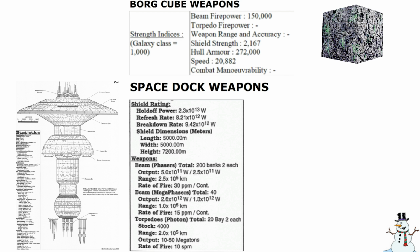So let's see the Spacedock specifications, and actually I'm quite shocked at what I'm seeing here. I'm seeing at the weapons that there are 200 phaser banks. No, let me see, phaser beams, total 200 banks, 2 each, with an output of 5.0 times 10 to the 11th power watts, I guess. And they have a range of 2.5 times 10 to the power of 5, which would be 10 times 10 times 10 times 10 times 10, which is, I don't know. You may calculate that. Rate of fire 30 ppm.